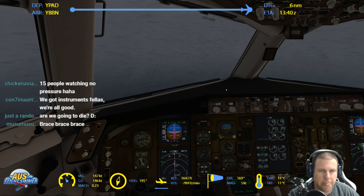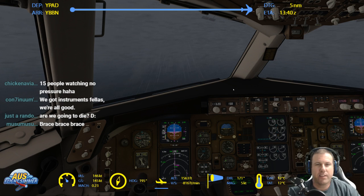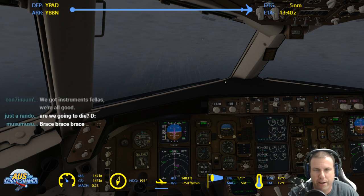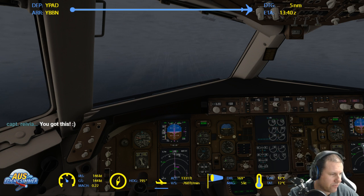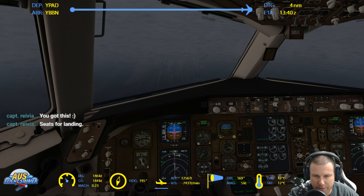Should we do an auto landing? So I'm going to have to fly this a lot lower than... oh, and I haven't adjusted the QNH either. God, I forgot to do that. Like a boss. This is 122. It's not that far off. I think we'll be alright. I think we'll be fine.